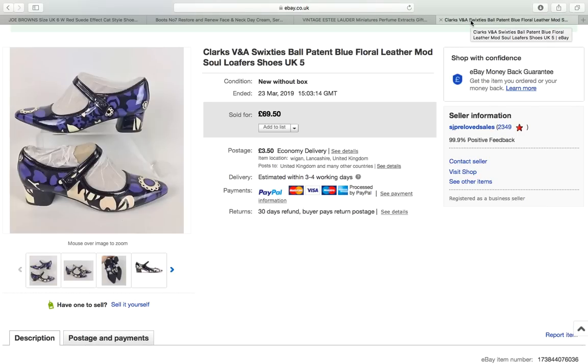These were a car boot pickup, and I bought them last car boot season, and they have been listed since then. Had loads of interest, loads of watchers, but nobody seemed to want to buy. I've had them higher. This is the highest that I've had them at, and I've had them lower than this. I've had them on a discount, and they never sold.